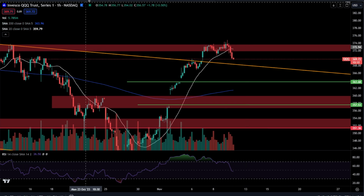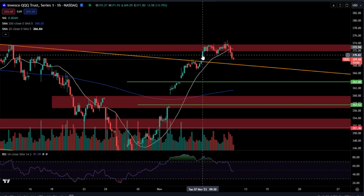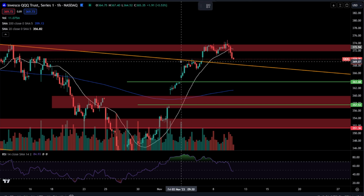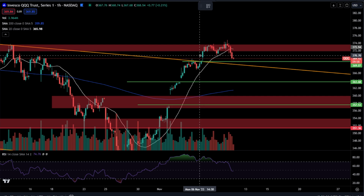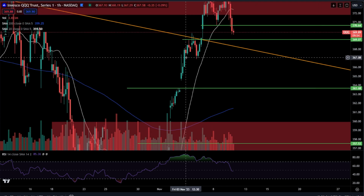QQQ. All right. Very similar look here on the hourly time frame. You do not have structure underneath here. All right. Well, actually, I can't say that. You have more structure over here than SPY. But underneath the support, you're going to have right here. And then we got 367 to be paying attention to.